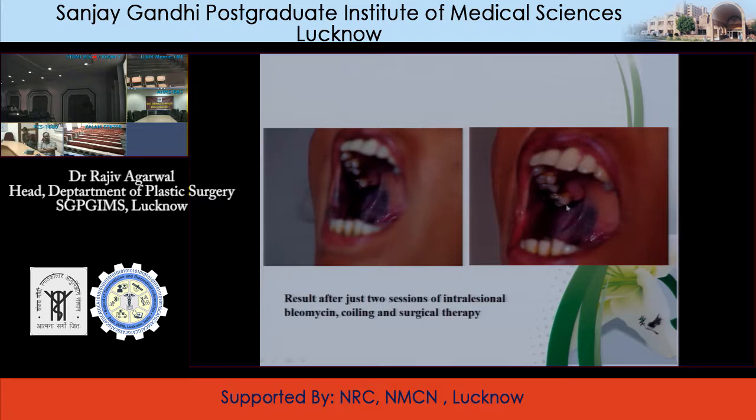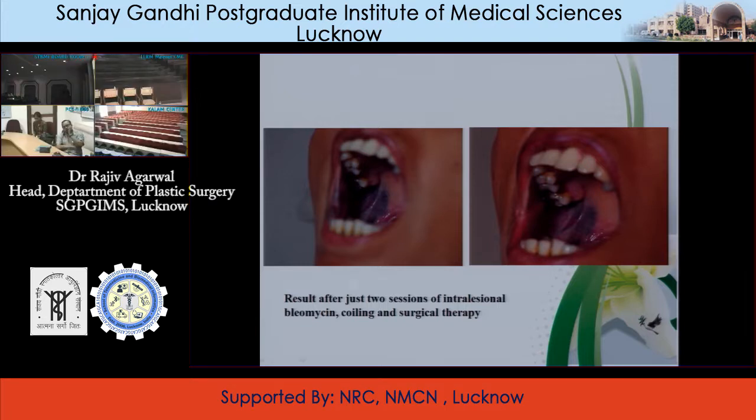The lesion is quite extensive and she will need further treatments, but she has shown a good response to this multimodal therapy. I'm still afraid to go in and operate on her surgically because of bleeding and everything, and I'll still put her on these methods, maybe some more coiling and more sclerotherapy before I undertake surgery for definitive elimination or ablation of the lesion for this patient.